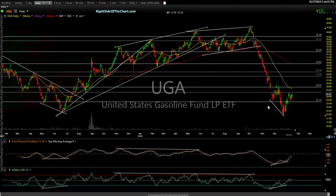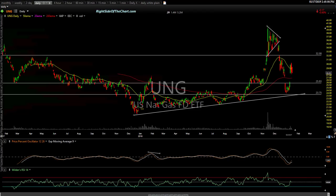And UGA, unleaded gas, obviously it's going to track with oil. And just like oil, you had a big, beautiful bullish divergent low, and you fell down to a major reaction low back from 2017 here. That one, again, it's already popped quite a bit, and it's come up to a big consolidation area of resistance. I'm near-term neutral right now on gas and oil. I think it has its work to be done, just like the stock market.